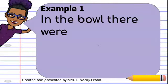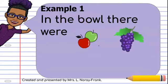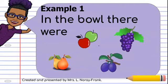So let's look at our first example. In the bowl, there were apples, grapes, pears, plums. Now let's get our commas to separate these items. Comma, first comma between our apples and grapes. Our second comma between grapes and pears. And the word "and" between pears and our plums, the last 2 items.